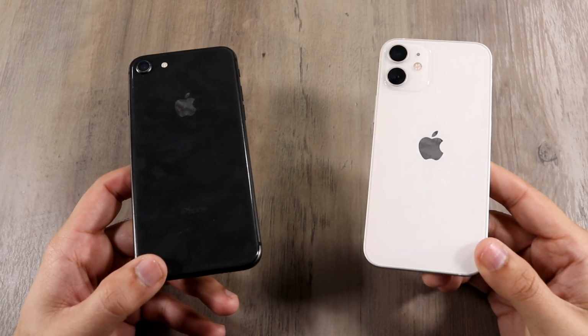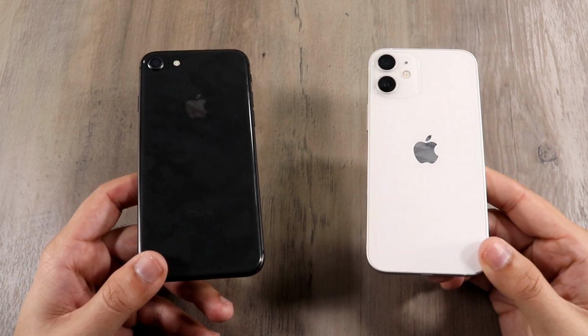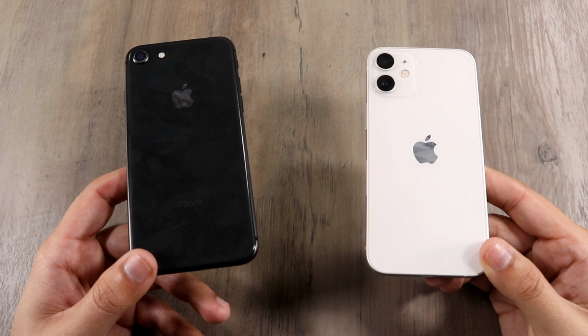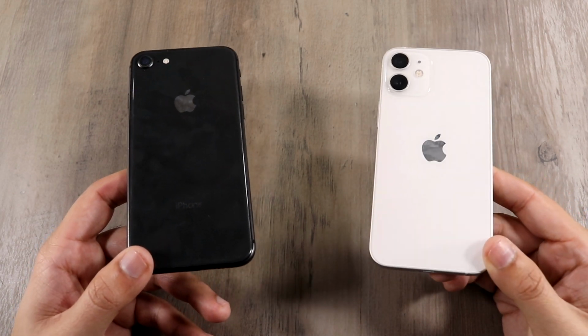You have the curved design on it, and like I said before, there's just not that much to hate on either one of these phones in terms of the build quality. You are getting IP certification on both phones. Both phones have wireless charging. The 12 mini does have that MagSafe capability, which is cool.